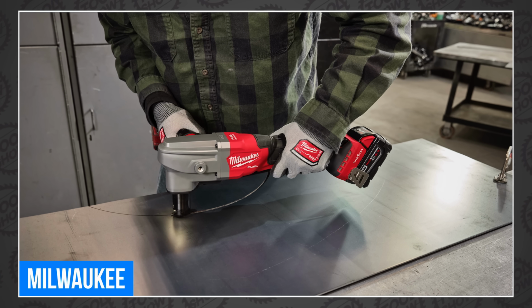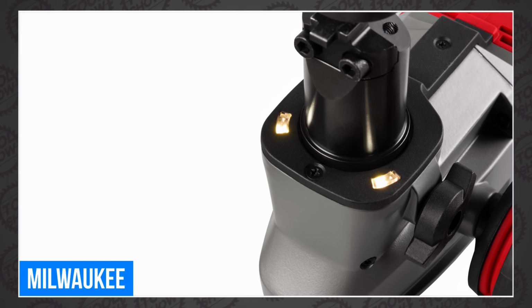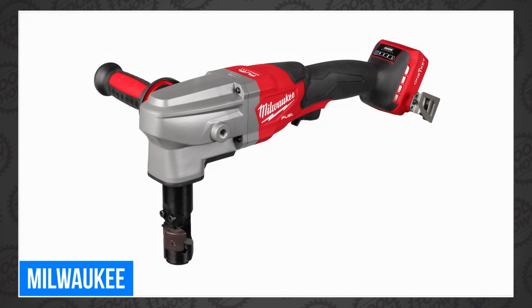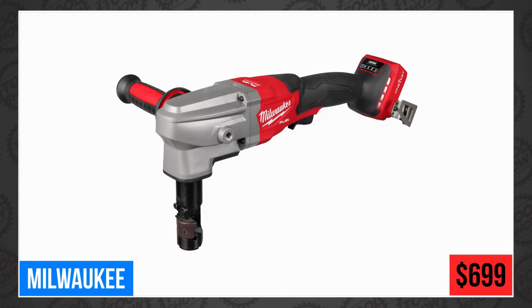The lightweight design minimizes fatigue, while an integrated LED work light improves visibility, and a chip collection bag collects your chips. With up to 96 feet of cutting per charge, the new M18 Fuel Nibbler is ready to start work this April for $6.99 bare.